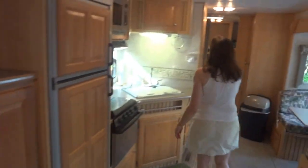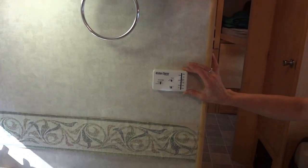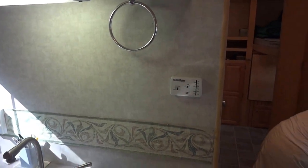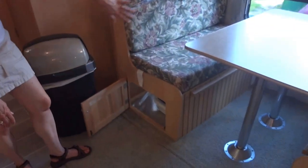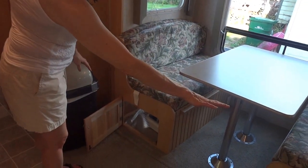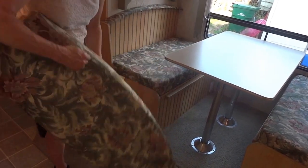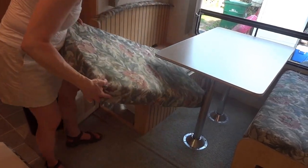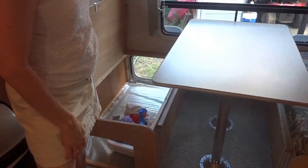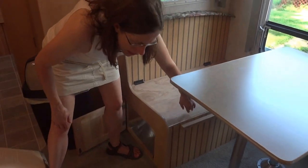As we go back through this way, let's take a look. We have a Duotherm furnace, and we have a Dometic AC, and this is the control on that. Here's the table. Underneath the tables is lots of storage that passes through to the exterior of the trailer on both sides. You have access from either the lower cabinet doors on the inside or the exterior, or very simply, the cushions can be removed, and the door pops open and you have access to your storage. So from three different ways, you can access this storage space on both sides, and it's identical on both sides.